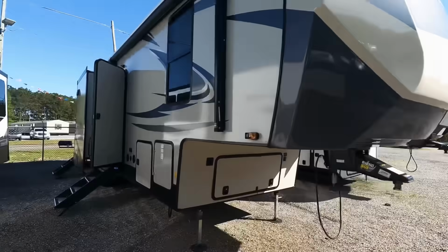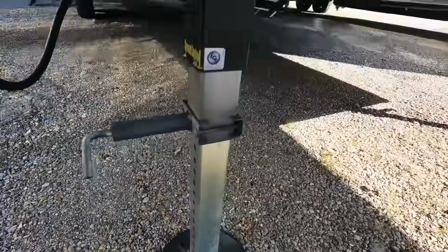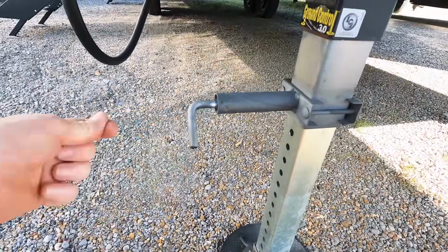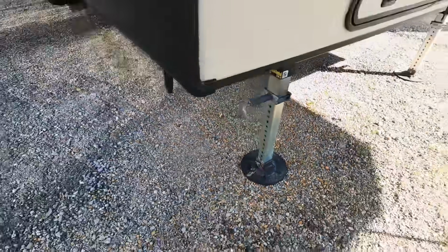This coach is in fact going to have a fully automatic 4-point electric leveling system, but there is a little bit of manual labor involved. You do in fact have to get out and pull the plunger, dropping the leveling system down before hitting the auto level button there.